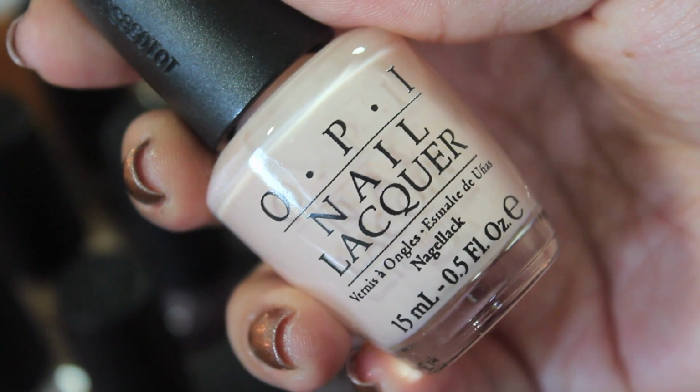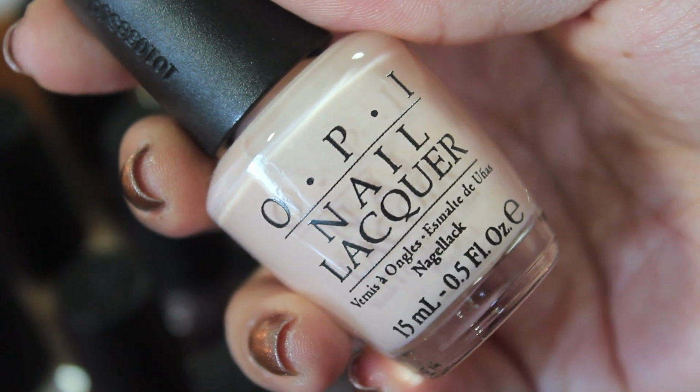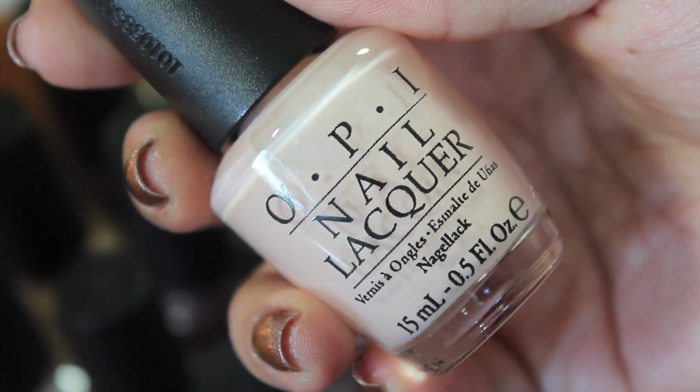I have 4 very light colors from OPI. Some of these are going to overlap from my favorite pinks video. This is the color in Sweetheart, which is a light baby pink with a little bit of a beige to it. It's not a straight up pink color. This one is in the color Don't Burst My Bubble, which is a little bit lighter.